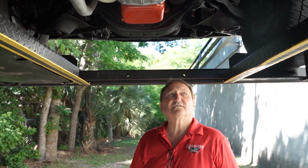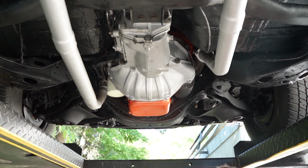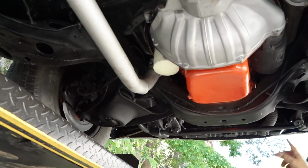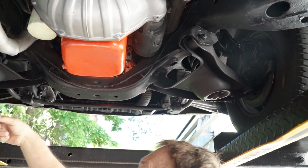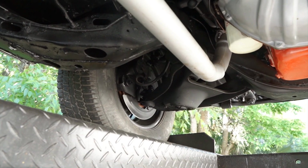Okay, this is the underside of a 1967 black SS Chevelle. Really nice looking car. Looks like someone's put a newer steering box on it, new pitman arm, new idler arm with the Zerk fittings on it, the heavy duty sway bar across the front. Disc brakes in the front.